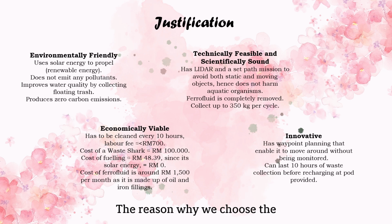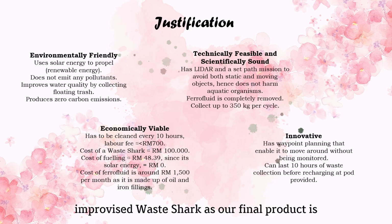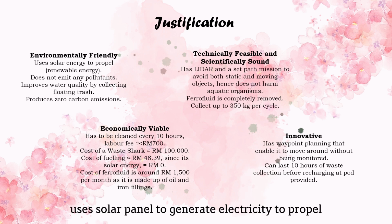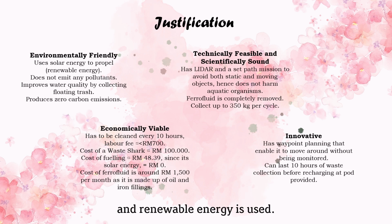The reason why we chose the improvised Web Shark as our final product is because it is environmentally friendly. It uses a solar panel to generate electricity to propel, so renewable energy is used. It does not emit any pollutants, as it improves the water quality by collecting the trash floating on the water surface. It produces zero carbon emissions, as I mentioned before.